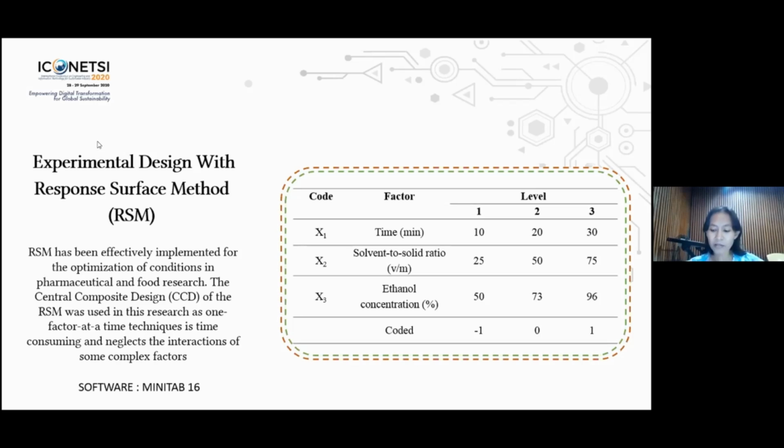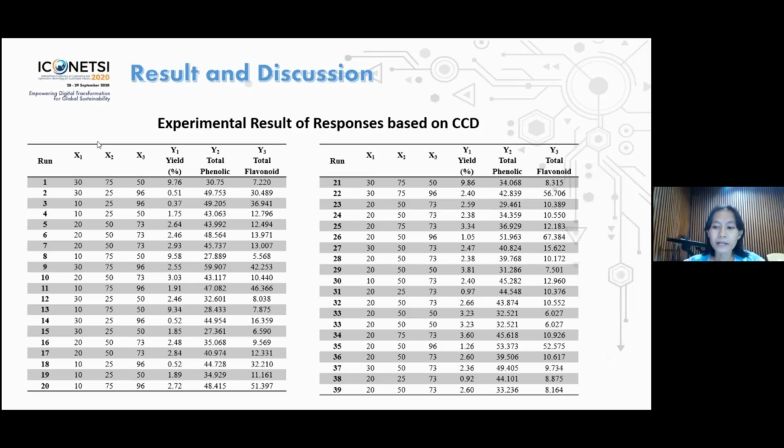The factor time has three levels: 10, 20, and 30. The solvent to solid ratio is 25, 50, and 75. And the alcohol concentration also has three levels: 50, 73, and 96. The experimental design of this research employed 40 runs of RSM constructed by central composite design.